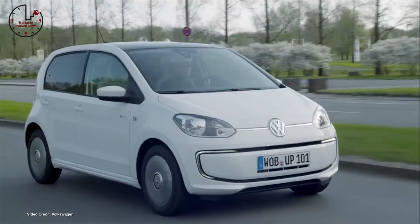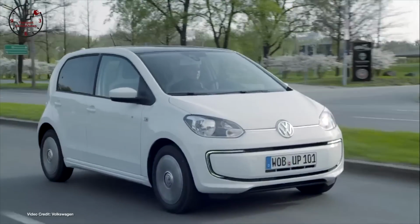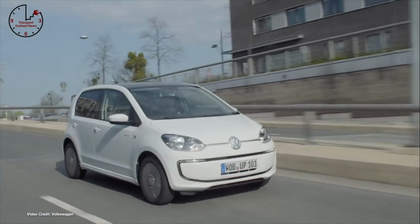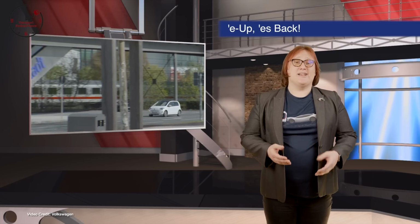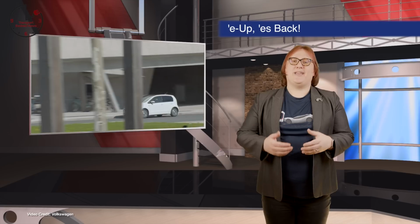With 32.2 kilowatt-hours of onboard battery capacity and 40 kilowatts of DC charging, its WLTP range sits at 258 kilometers, 160 miles, which is not exactly long-legged. But for city driving? In Germany, its low sticker price of €17,000 and change after incentives will gain it lots of customers.